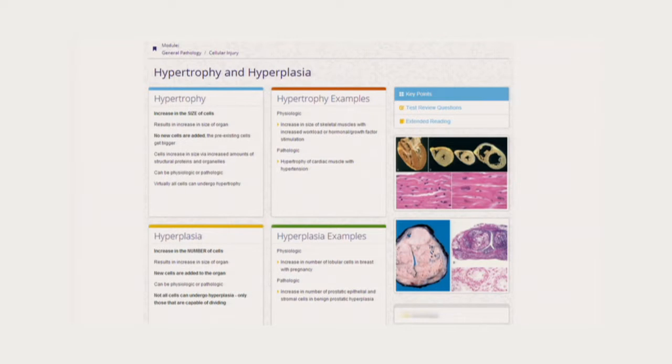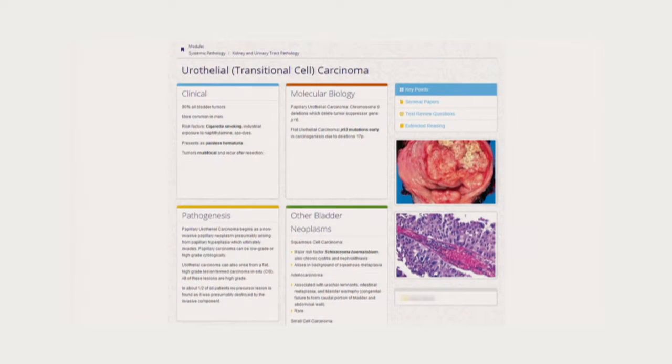So here's just a few more examples of some of the other pages. Each page is its own little thing. The boxes are not always the same because dealing with general principles like hypertrophy and hyperplasia is obviously different than dilated cardiomyopathy. So they have different boxes, different highlighted points. Here's just another one looking at a cancer one, so you can see what that is.